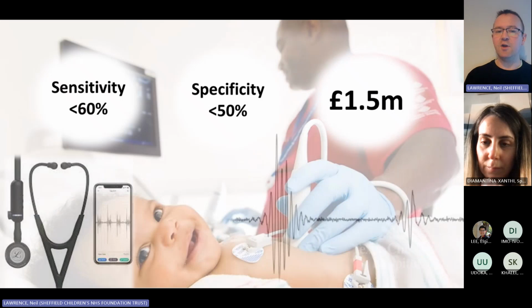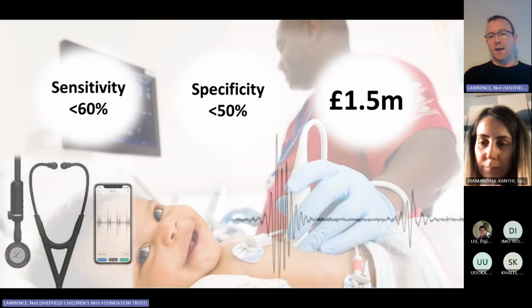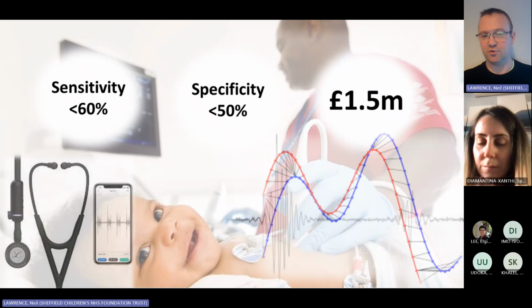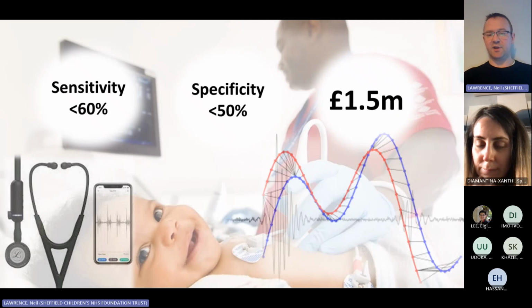So instead, if we were able to digitally record the heart sounds with a digital stethoscope, many of which are on the market, and use artificial intelligence to analyze those recordings of heart sounds, we could well improve the accuracy of the screening of congenital heart disease and in turn save the NHS a lot of money.